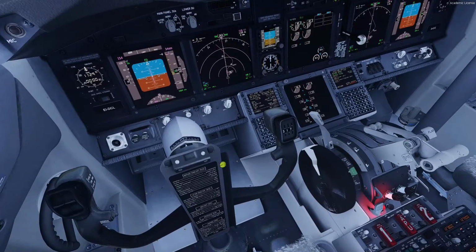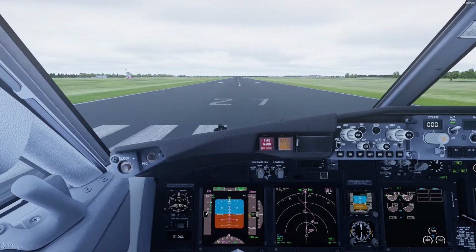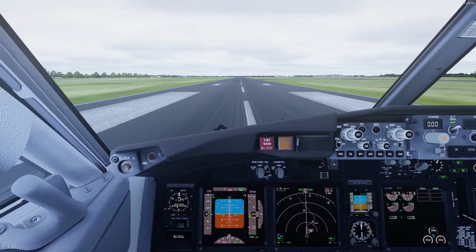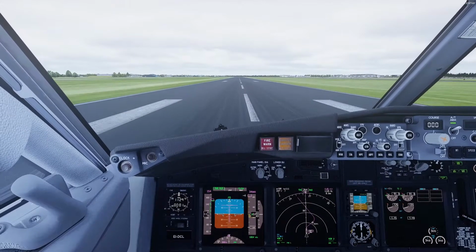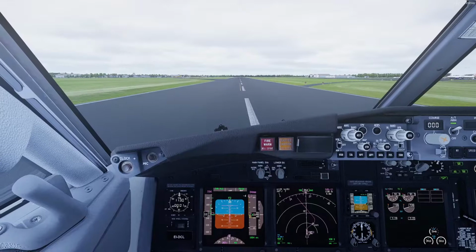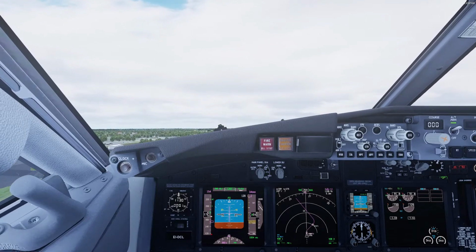Right, so we got engines stabilized. We can release the parking brake. And so we're gone. Airspeed's alive. Coming up on 80 knots. V1, rotate. Positive rate, gear up. So we have an immediate right turn here after departure.